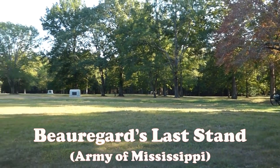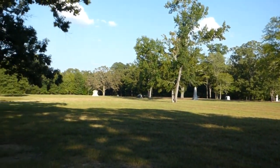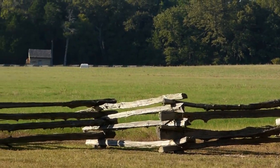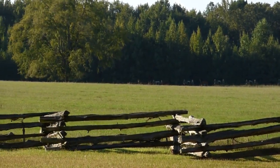The Confederates pushed the Union soldiers back towards the Tennessee River. When night fell, Beauregard and his troops camped around Shiloh Church to recover from the battle. When morning came, Beauregard stayed behind due to a fever from a recent surgery. The Confederates were defeated due to the Union reinforcements arriving overnight.